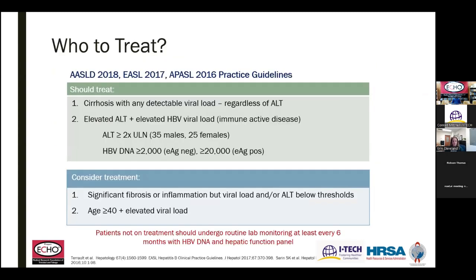So who to treat? This is a little bit more complicated, and our guidelines vary depending on where you look. So I've compiled here a summary of guidelines from the major liver-related societies, including the American Association for the Study of Liver Disease. You'll note that these guidelines at this point are all a bit outdated, and we are anticipating some new guidelines likely within the next year, which may lead to a change in some of these recommendations. But at present, we recommend treating anyone with cirrhosis and a detectable viral load, regardless of what their ALT level is. And then we recommend treating people with immune active disease, which again, we define by the presence of an elevated ALT and an elevated viral load, with cutoffs listed here.